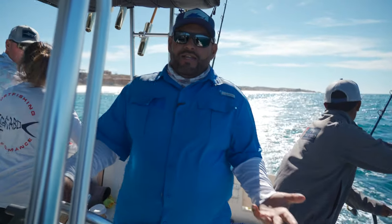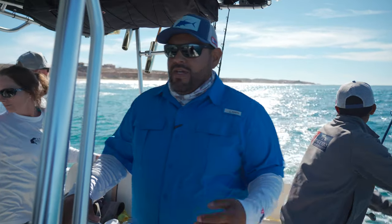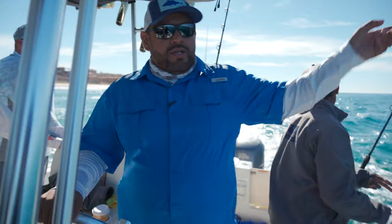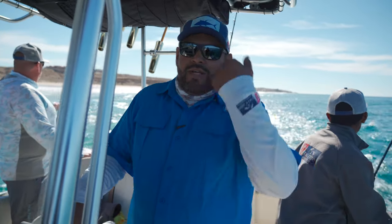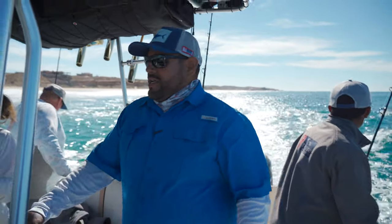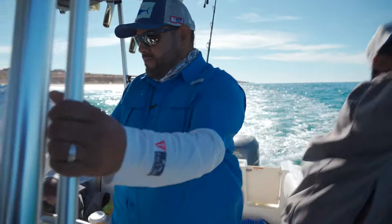But so far we're doing pretty good. We already caught like 7 Spanish mackerels and a jack crevalle. We're gonna keep going, hopefully. On our way back, we're gonna give it a try and see if we can catch a marlin as well. But we're gonna stay here and see if we can catch a few more. Hopefully we'll get a nice, beautiful rooster fish.